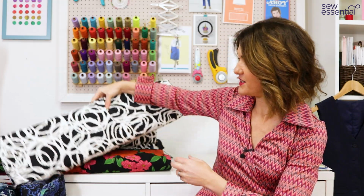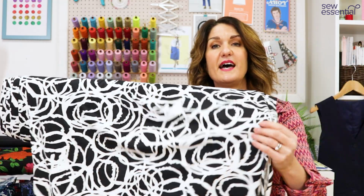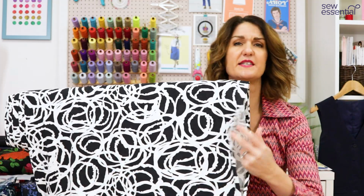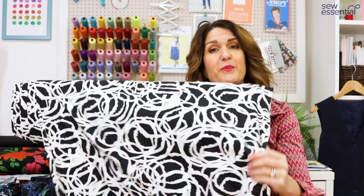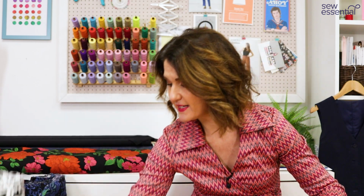And the fabric I chose for this one is this gorgeous monochrome print jersey fabric. I can't remember if it's a viscose jersey or a cotton jersey, but all the details are on the website. If you ever want samples, let us know, or if you've ever got any other questions, just drop us an email. We're always very happy to help. But I thought that would work really well for that particular pattern.